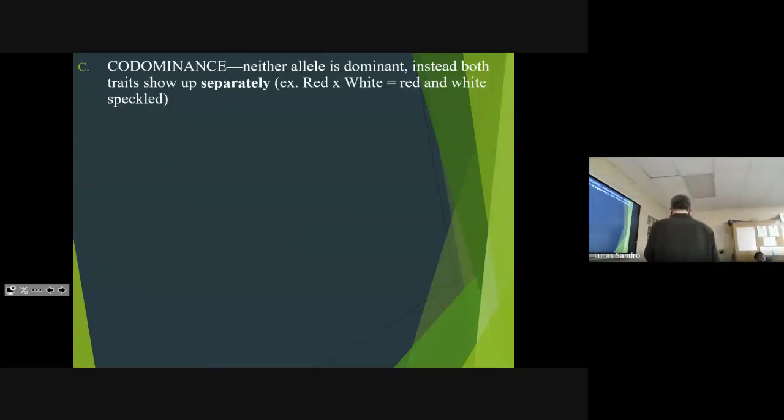Second wrinkle is, what if there's 2 alleles and neither one of them is completely dominant? Or more accurately here, what if they're both dominant? What if they both show up? You only get 2 alleles for a trait. But what if your 2 alleles are 2 different dominant versions of the same gene? What if you see both things at once in a heterozygote? That's what codominance is.